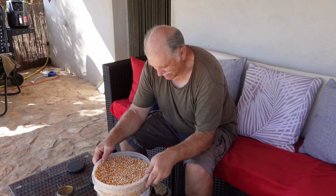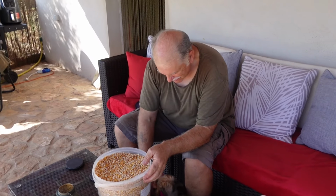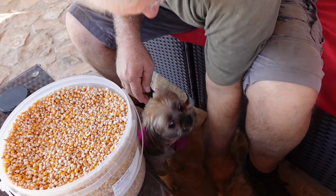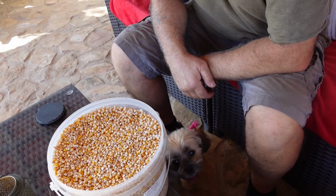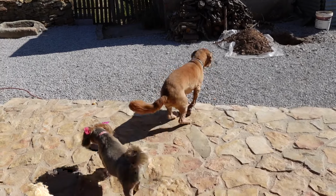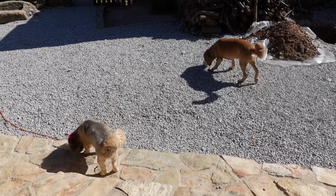Dottie does. Oh, Dottie does. Where is she? She's hiding here. No, she's hiding down here because I've got corn. Oh, what are you doing, Dottie? She's trying to find corn what I've dropped. You're waiting for the corn? There's just two bits there. That's it, gone. Not having any more. Go and do a wee-wees, Dottie.